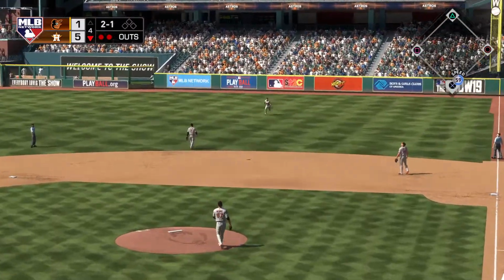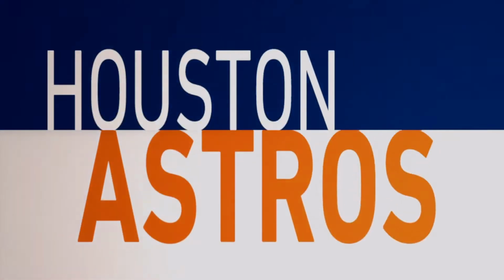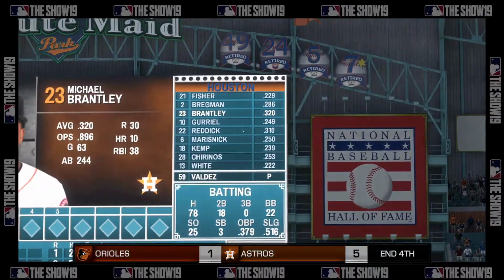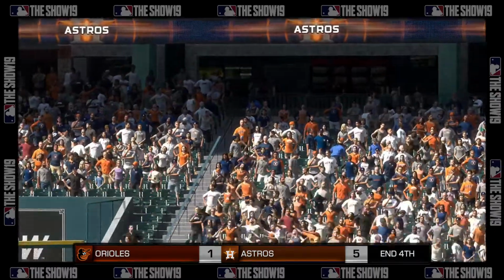Swing and a flare hit toward right. Santander moving in. He tracks it down, and that will end the inning. But 3 runs crossed for the Astros on this 3-run home run. Last chance coming up for the Orioles. It's now 5-1.